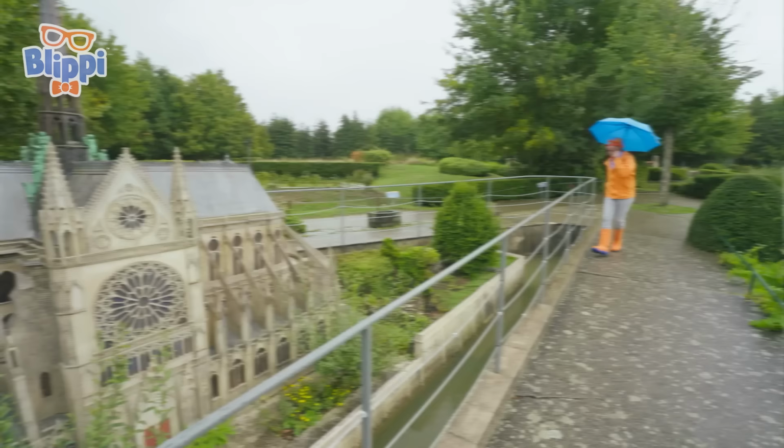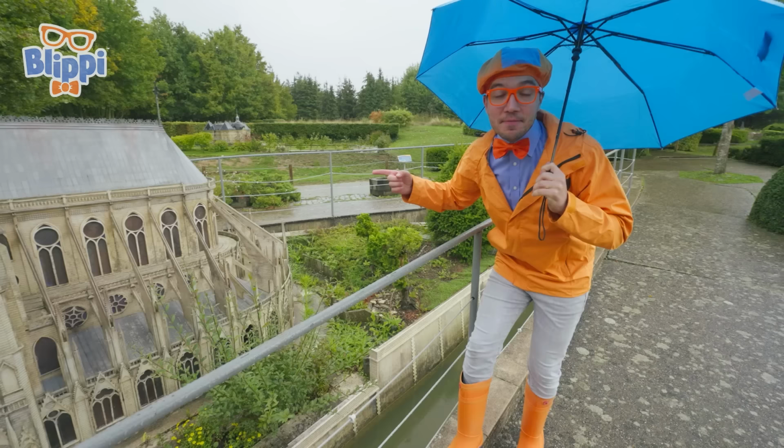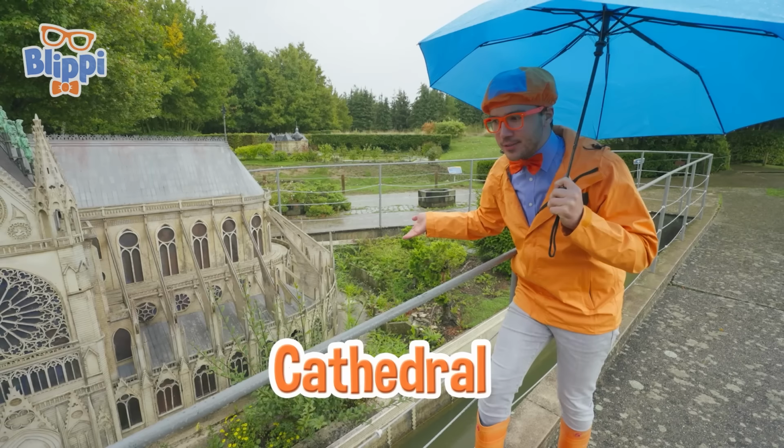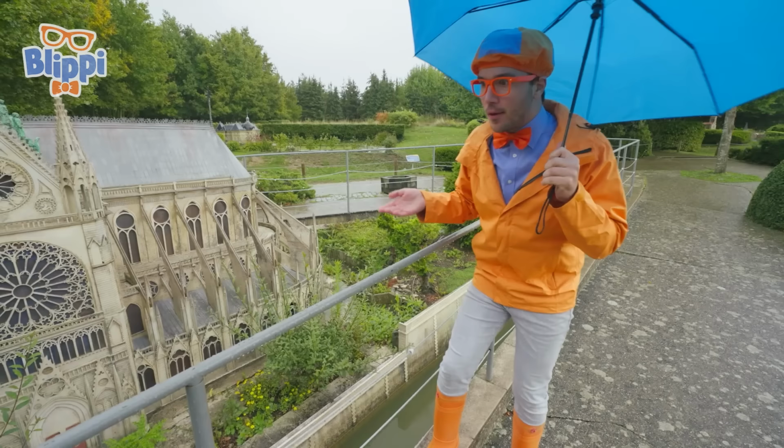Whoa, check it out. Look at this building. Do you see what this is? Yeah, this building is Notre Dame. Whoa, yeah, it's a very important building. It's a cathedral in Paris. And do you see what it's on? See this water here? It was built on an island. Yeah, this island is actually the center of Paris. Oh, yeah, the entire city was built around the islands on the Seine River.